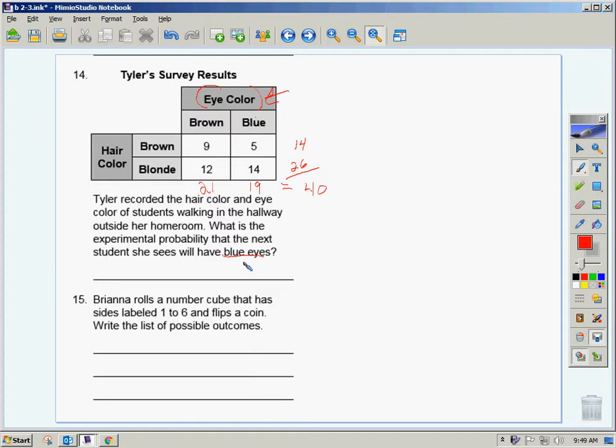So, here they said the probability of blue eyes. Well, my denominator should be 40. And they said blue eyes. Well, since the hair color doesn't matter, I've got to have the total of the blue eyes, which is 19. So, 19 out of 40 would be my probability that the next person would have blue eyes.